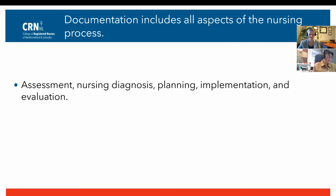So again, according to CMPS, you should also avoid preparing personal notes outside the client's record. The legal chart is the client's record through your employer.